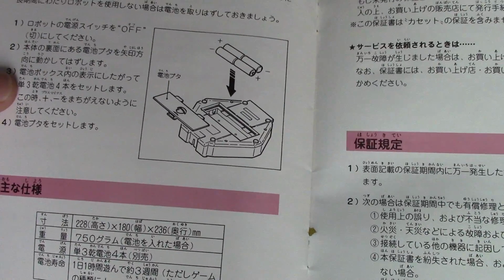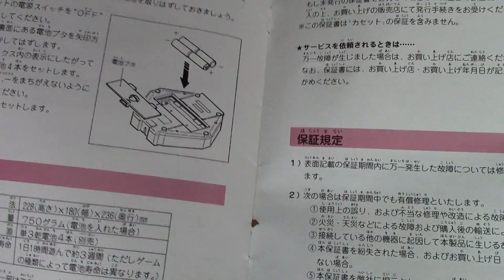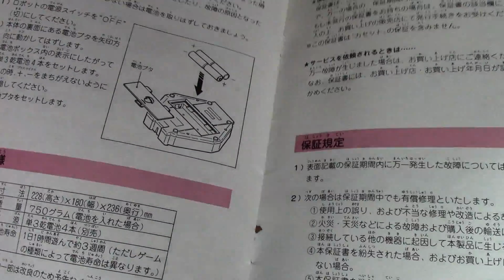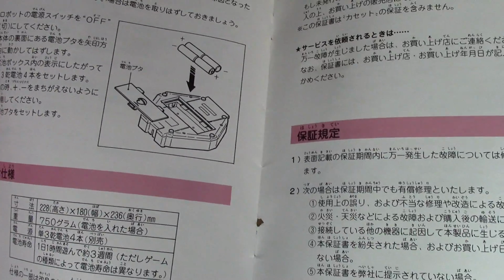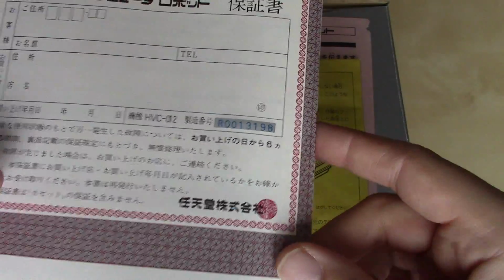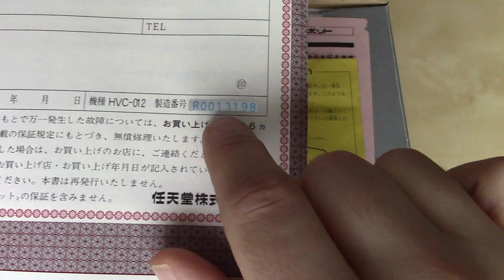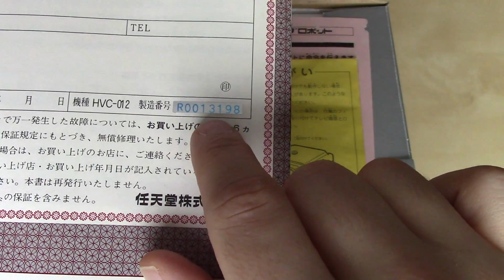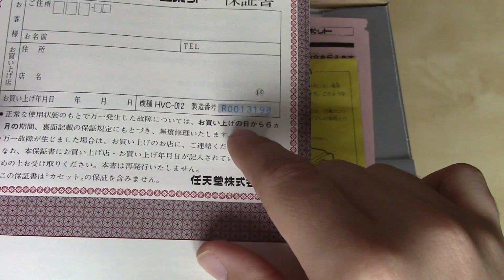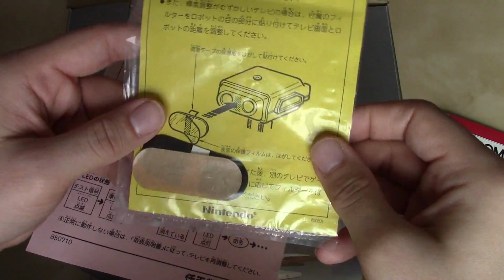How to insert the 4 AA batteries that are required for operation for the robot. Some of the other peripherals with Gyromite specifically require even more batteries. And then on the back of the manual, in traditional fashion, since this is Japanese hardware, there is a little sticker with the serial number that matches the serial number on the bottom of the actual robot peripheral in this box. Let's take a look at the other documentation.